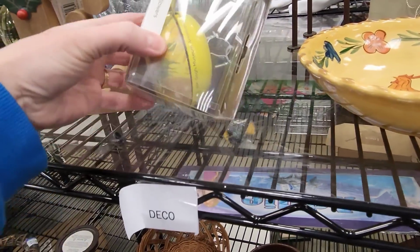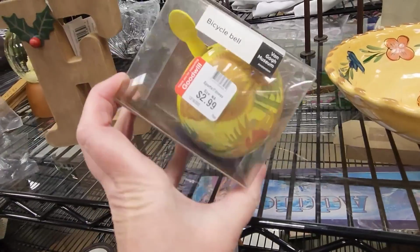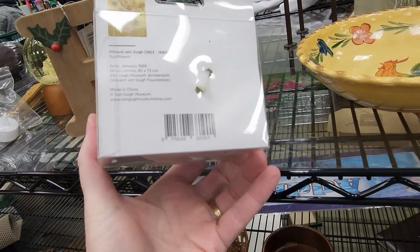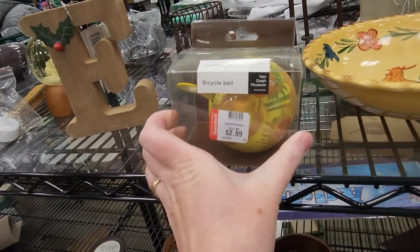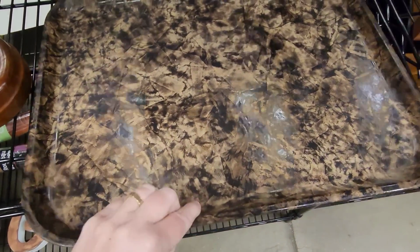Here's a bike though from the Van Gogh Museum in Amsterdam. That's cool. Made in China. That's fun. And then there was this tray here. It has like a weird finish or something that they put on it. $2.99.